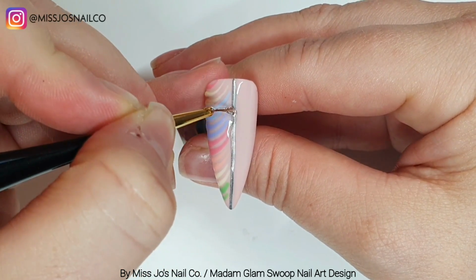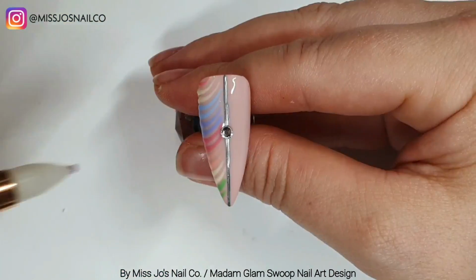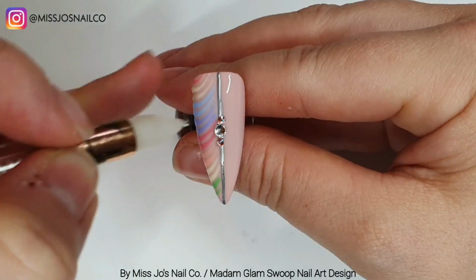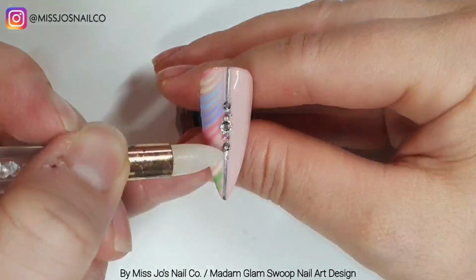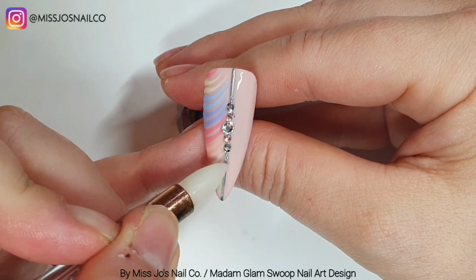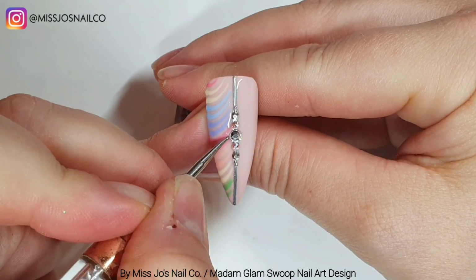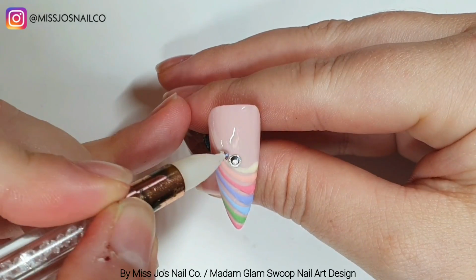So we're going to plonk a bunch of crystals on, and then in between the crystals we'll put some caviar beads, and just kind of making up the patterns as we go. I say patterns, I'm exaggerating a little bit. This is just a straight line of crystals, but it still looks nice. And the caviar beads just make it a bit more fancy pants, you know? So we're going to do some crystals.